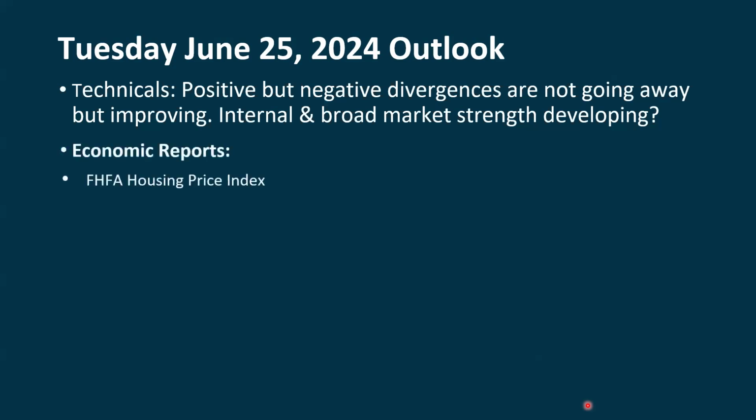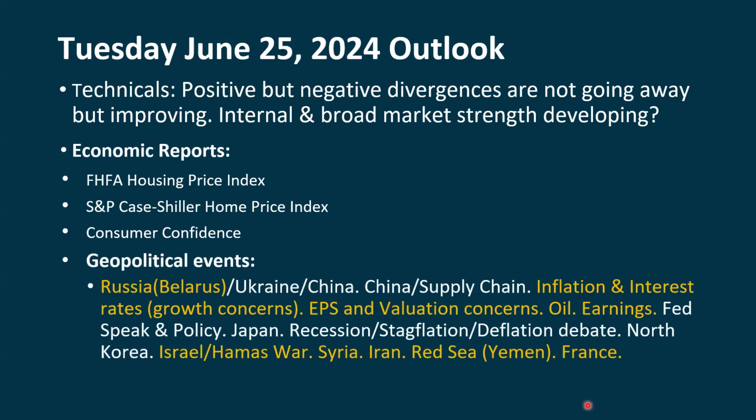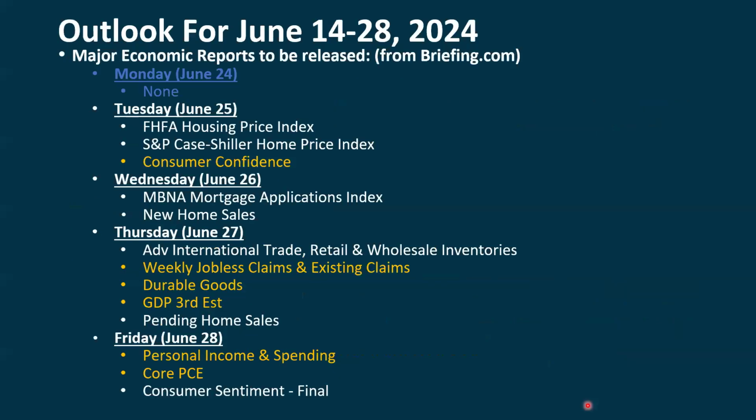We're going to get the FHFA Housing Price Index as well as the Case-Shiller Home Price Index and consumer confidence in Tuesday's session. And then the whole geopolitical mess of things that continues to go on every day. Then on Wednesday, not really anything that significant. We're going to get durable goods and then another estimate of GDP in Thursday's session. The big one is going to be Friday with the core PCE coming out.